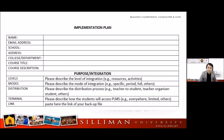More than a requirement, we wanted this so that we would know how to help you, because it's going to be difficult if we assist you but we do not know the details. But it would be easy if you have a question, and we already have a file showing that you are incorporating this, these are the levels, and so on. The template is downloadable in our virtual classroom. All you have to do is fill in the information in the space provided, like describing the level of the integration that you plan, and so on.